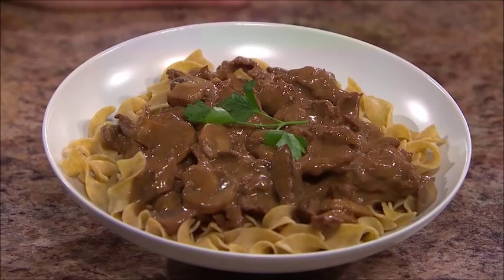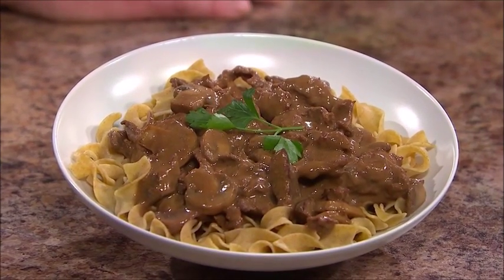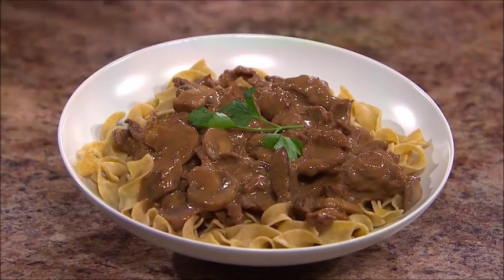Outstanding. Yeah, we used whole wheat noodles here. You can use rice. You can use spaghetti noodles. Whatever your family prefers to eat stroganoff over. What a quick and convenient but delicious way to enjoy beef. Thanks so much for bringing us this recipe and this new product innovation. Yeah, I'm hoping to have it in all the stores here soon.